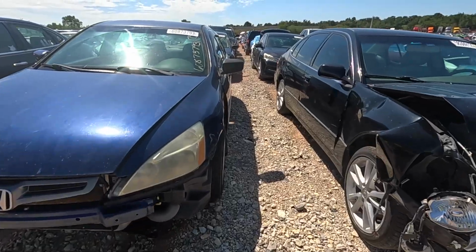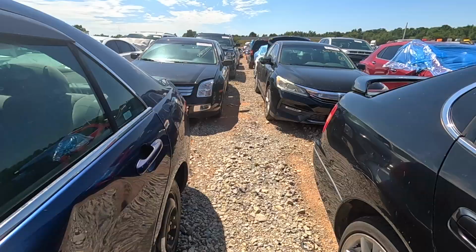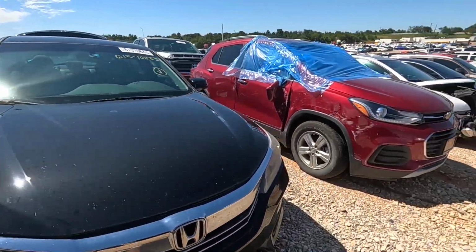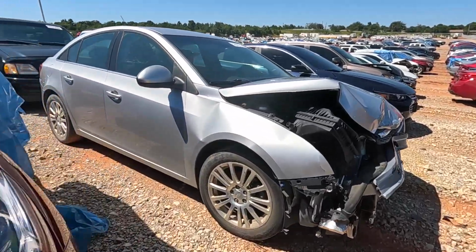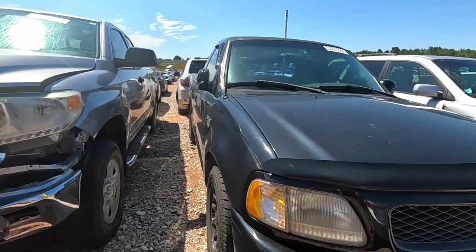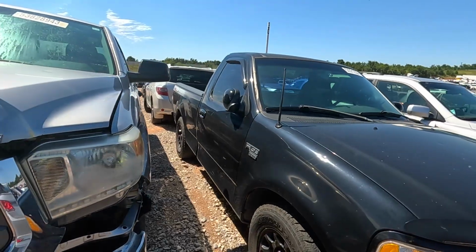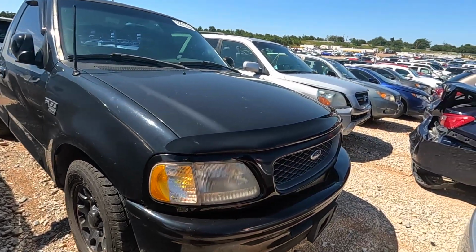Now, in the last video, I did a lot of trucks, and I'm going to try to avoid that this time. I don't want to overrun you guys with pickup trucks, but I did see something over here that I just wanted to take a quick peek at, because again, this is something that could work out really well. This is interesting because it looks like just a plain old F-150, but it's not.